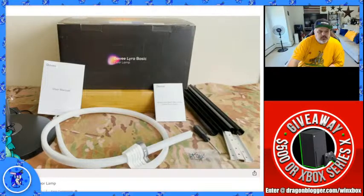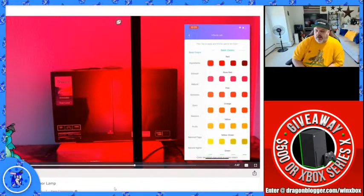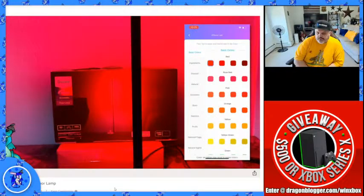Now, once the lamp is assembled, it stands 4 feet 7 inches, which is decent. A pop four right here, guys. This is it lit up with the app kind of being shown. 4 feet 7 inches or so. So it does have a decent height to it. But once you have selected a place that you would like to have it, after you've assembled everything, you can utilize the app, and that's where you'll be able to adjust various colors.